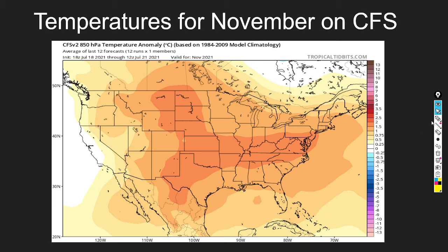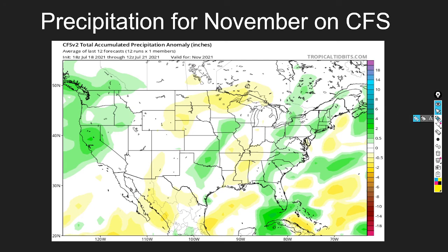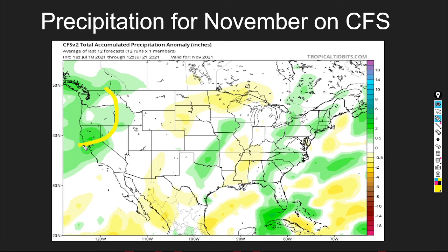For November, I don't fully agree with this. It says the whole U.S. will really be warm. Usually that changes later on, but I really don't think this is right. I think there will be some cold air coming in with this possible La Nina. This model says it's going to be warm for really most of the U.S., but I really don't agree with this. But this is what the precipitation would look like, and it looks a little bit like a La Nina. We see above average over here, above average down here, and in the southern U.S., dry conditions. So it looks a lot like La Nina precipitation-wise for November on the CFS.